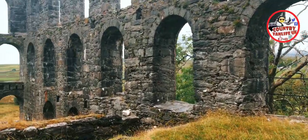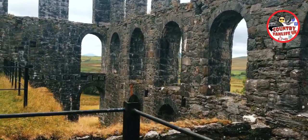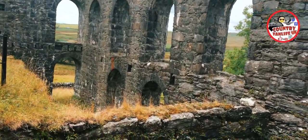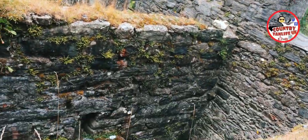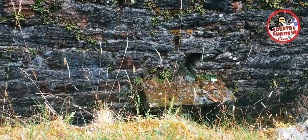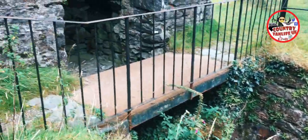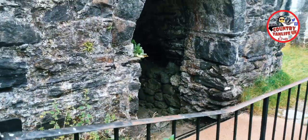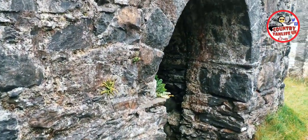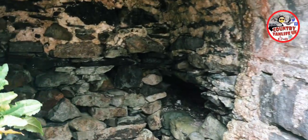I am totally in awe again. That's our fantastic history, guys. Look at that down there. I think that's where the water mill used to be. Is that where the shaft of the water mill was? What a fantastic place. Again, you wouldn't find this if you didn't come down this road that I found.